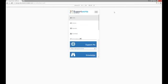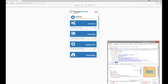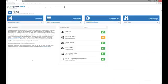The menu up at the top is all put into the nav bar. So you click the button and it gives you all of your menu options as you would have on a full screen device. So that's the home page, and we'll take you back to the full screen home page. So yeah, as I said, they're your buttons, your portal information, and your favourite services.